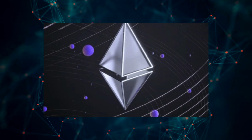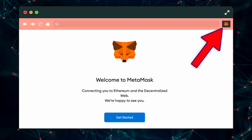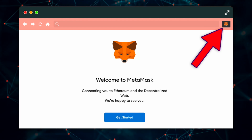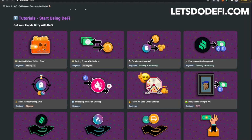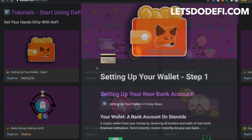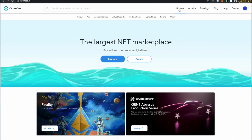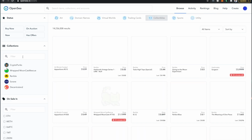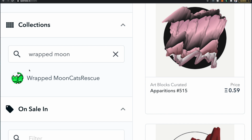All right, so now let's go over how to get your hands on a MoonCat if you want to. So NFTs are mostly bought and sold with Ethereum. So first you will need to buy the Ethereum cryptocurrency and then send that Ethereum to your MetaMask wallet. If you don't have one or don't know what that is, head over to letsdodefi.com and follow the quick and simple guide on how to create a MetaMask wallet. Super easy. Okay, now that our funds are in our MetaMask browser wallet, head over to OpenSea and create an account. In the Collections tab, search for and click on Wrapped MoonCats Rescue.